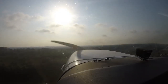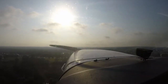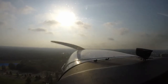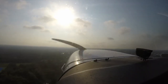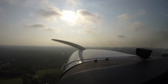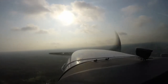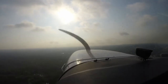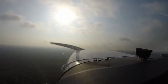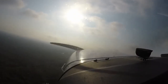Westchester Tower, inbound ILS 16. Westchester Tower, runway 16, cleared to land. Cleared to land runway 16. Can I request 16? They gave you 16 already. Left traffic 16. Alrighty. Turning left.